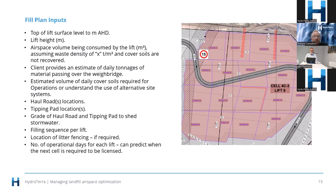The client then provides an estimate of the daily tonnages across the weighbridge. That's very commercial and sensitive information. Some people like to do the calcs themselves, and some clients like Senversa or the consultant to do the calcs.